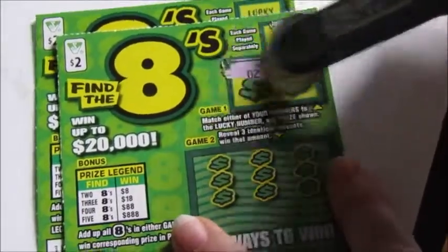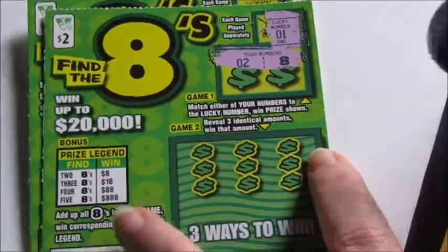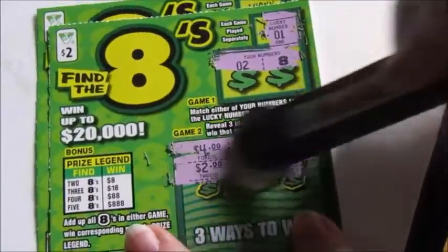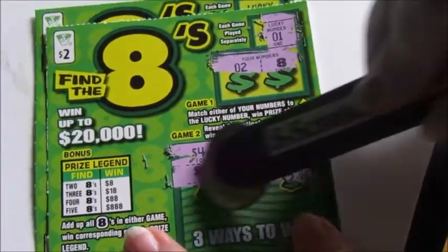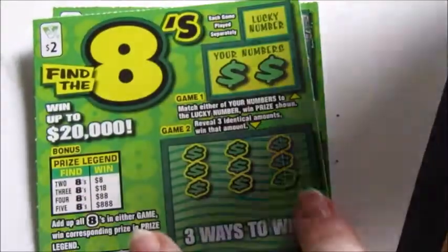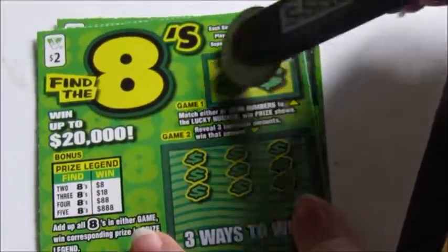We have a number 1 and a number 2 and an 8. Nope. $4, $20, $100, $2, $5, $50, $10, $4, and $2. This one's a loser. Next ticket, lucky number is a 6.